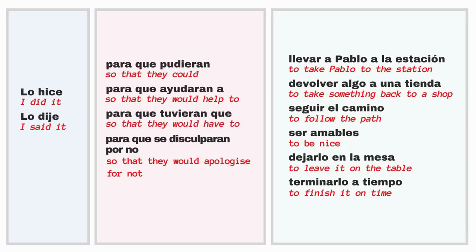¿Vale? Ahora te toca a ti. ¿Cómo sería? I did it so that they would help to finish it on time. Lo hice para que ayudaran a terminarlo a tiempo.